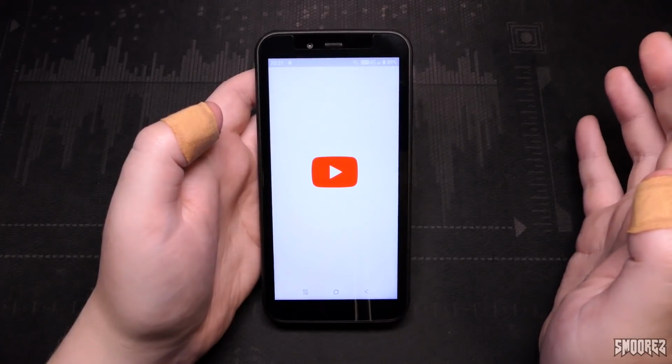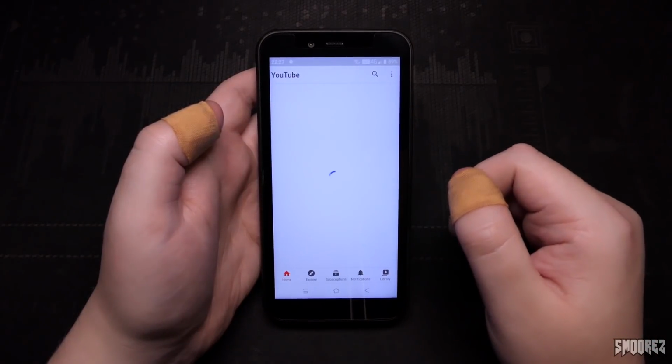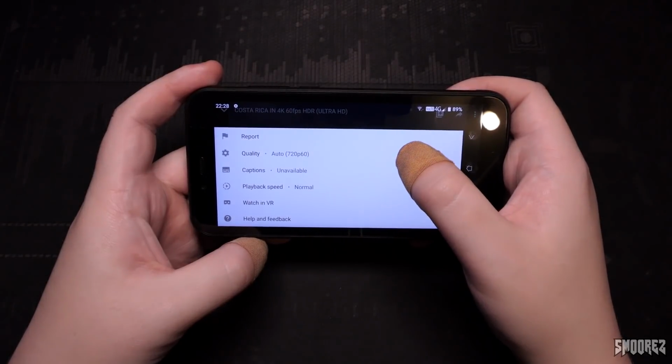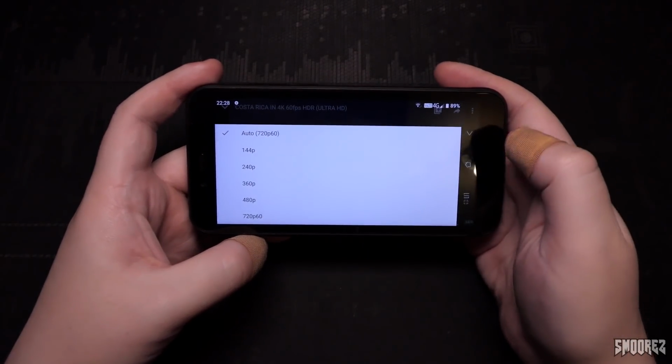In terms of YouTube though, I guess we'll go ahead and load up the standard 4K video, test that out and see how that goes. So automatically the quality is set to 720p at 60 FPS because we only have a 720p display. That is what it is capped at.